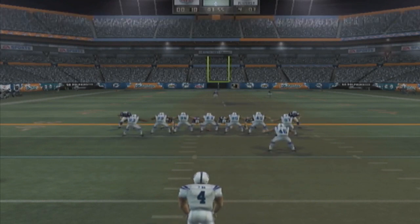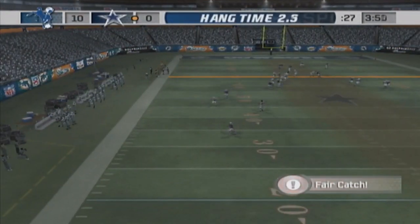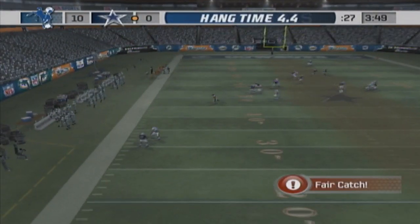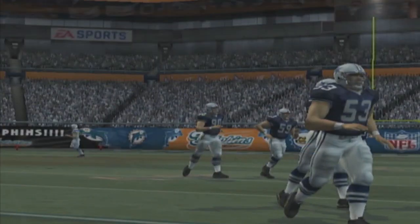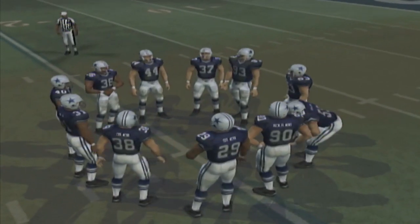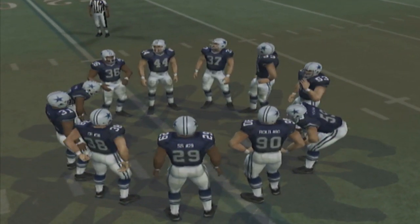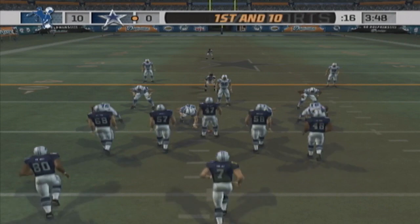Unable to get anything going on that series, they'll have to punt it away here. Fair catch. Time's running out for them, so if they want to get back in this game, they're going to have to find a way to get into the end zone on this possession. The Cowboys will start the drive at the 30-yard line. First and 10.